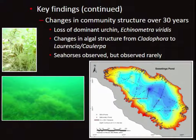And we see a habitat much more like this with slower growing algal species, and we don't see Cladophora as often. So we believe that there's been a change in the water chemistry and the water quality as well.